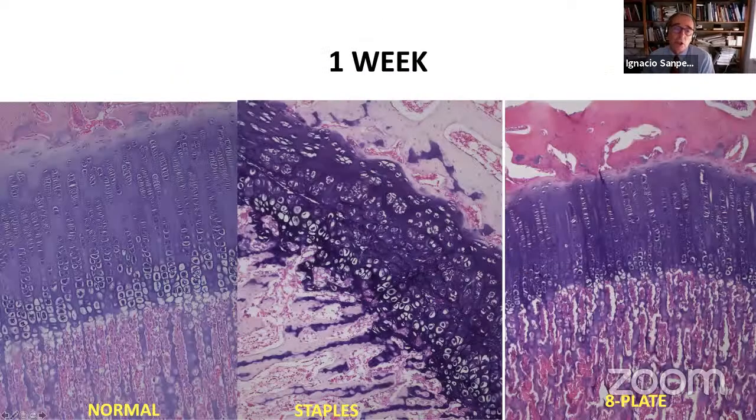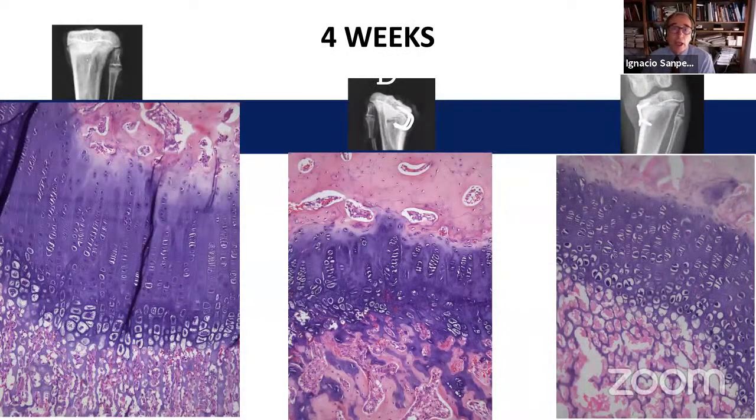And what we saw from the histological point of view is that at 1 week there is a difference between the staples and 8-plates. The 8-plate is compressed, but it keeps the structure well. The staples are completely disorganized. But when we go to 4 weeks, the changes histologically nearby the device are hardly recognizable. You cannot differentiate what is a staple and what is an 8-plate. But when you look far away from the device, there is a difference, in the sense that there are much more severe changes in the staple group than in the 8-plate group. So the 8-plate far away is better preserved than with the staples.